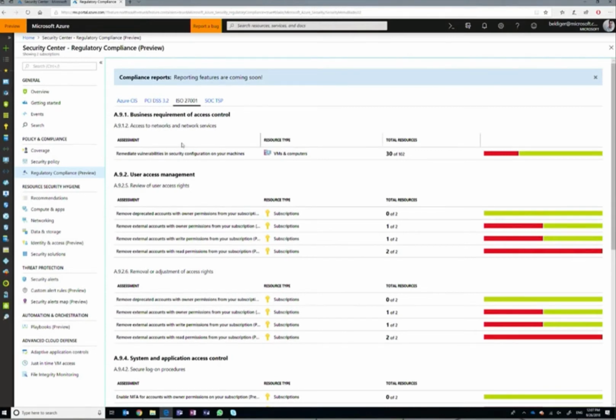And as we keep on introducing new types of requirements and new types of services that are supported by Azure Security Center, those will be mapped into the specific standard and requirement that is available as part of Azure Security Center. So that's about regulatory compliance and the new capabilities that we're announcing.